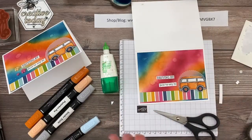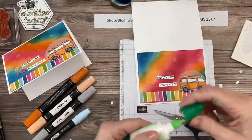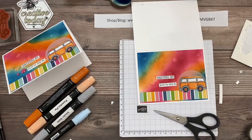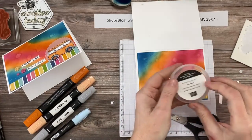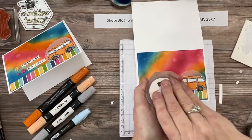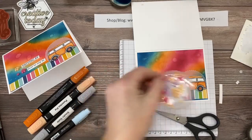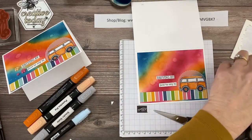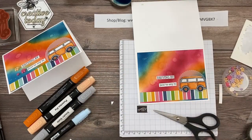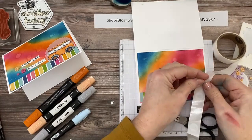So there's my card, and then I wanted to finish it, and I was trying to think of what embellishments would look cute on this card. And I remembered we have these really cool loose flower flourishes. They are from our annual catalog, and they come in colors that were close enough to this card that I thought that would be fun. It made me think again of the 70s and hippies and flower power and all of that. So I'm just going to attach these with a glue dot.